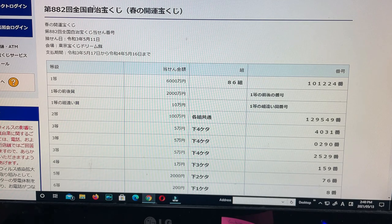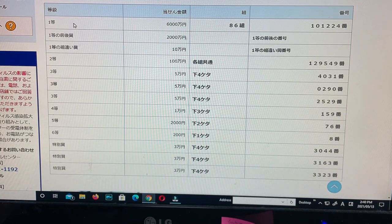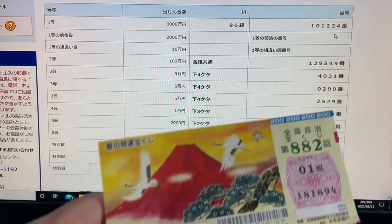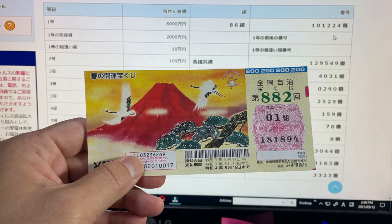This is drawing 882. This is the first prize. 6,000,000 yen. In order to win this, you must have grouping number 86 with these exact numbers in the exact order: 101224. I have 01 and 181894.